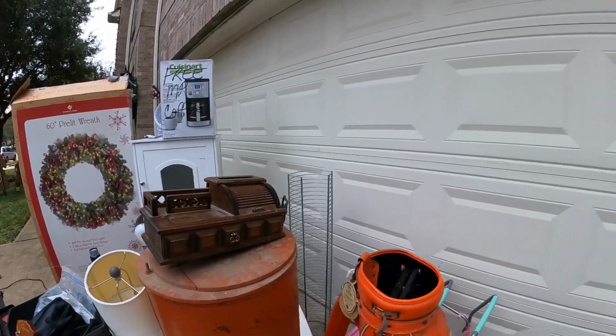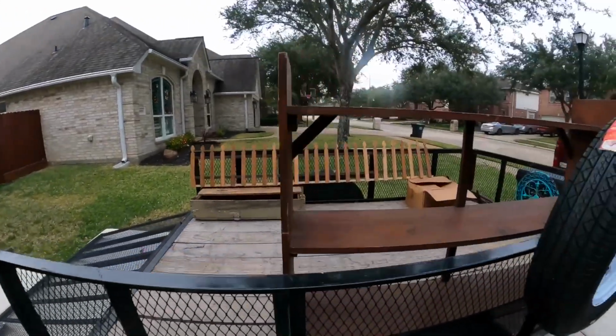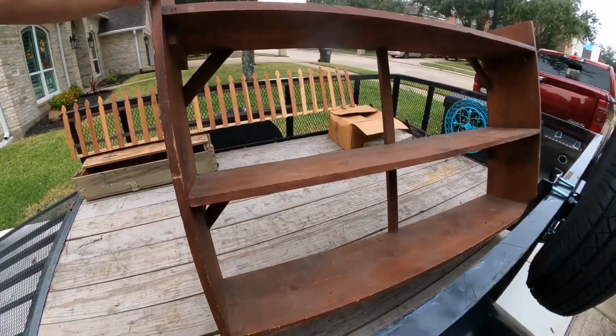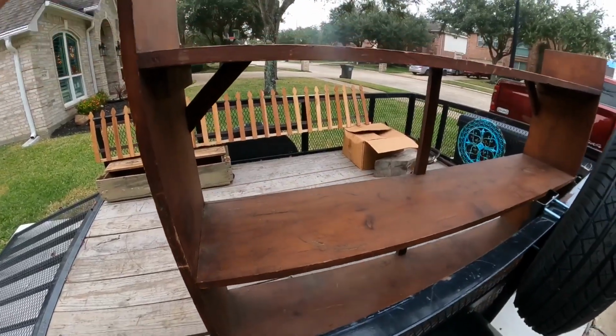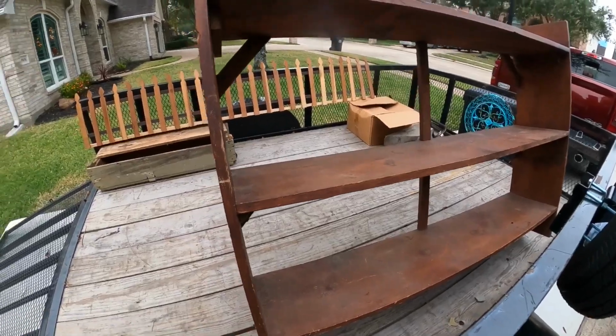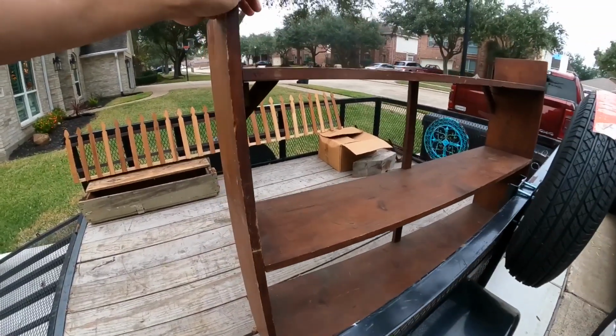We'll see. What else? Okay, so we got these shelves. I'm gonna list these. I don't think I can use them at the booth. It's too short, and I want to go higher with shelves. This is too short for me, so I'll probably just list these. I don't know, get 10, 20 bucks for them maybe.